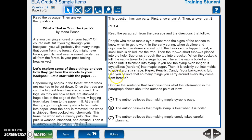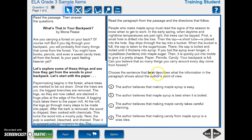I really like this here. His point of view, he's trying to convince us. The author believes that making maple syrup is easy. No, not necessarily. The author believes that maple syrup is best when it's boiled. The author believes that making maple candy takes careful planning. Well, let's see here. He does detail out the importance of collecting and boiling and taking it to the sap house. If it's boiled longer, it turns to sugar. We have four choices here.